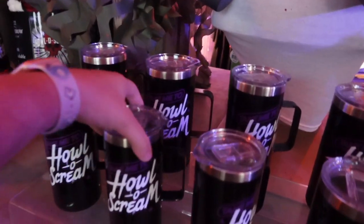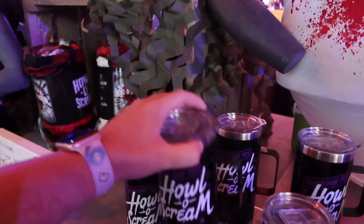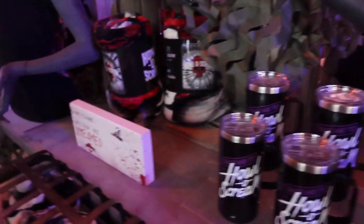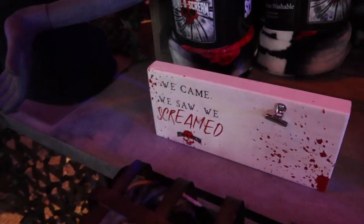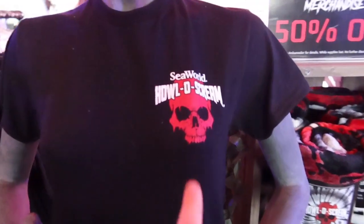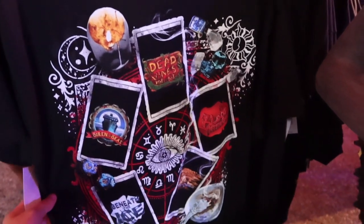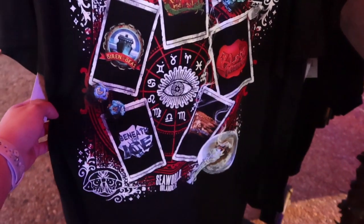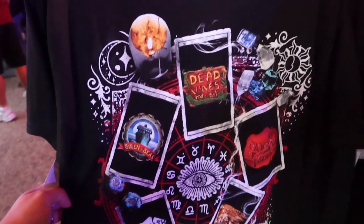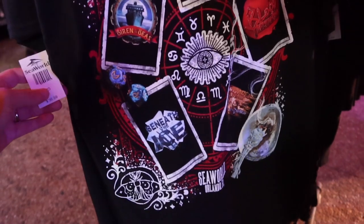Let's see, the mugs here are marked as $44.99, but remember, these are all 50% off now. We came, we saw, we screamed. We've got SeaWorld Howl-O-Scream t-shirts. You can see the skull here on the front, and then on the back are all 5 of the different houses: Beneath the Ice, Siren of the Seas, Dead Vines, Root of Evil, Blood Reckoning, and Captain's Revenge, Drowned in Darkness, which is probably my favorite.